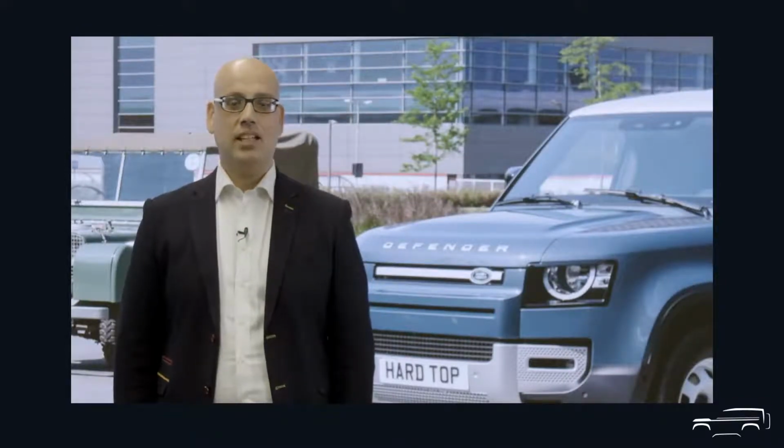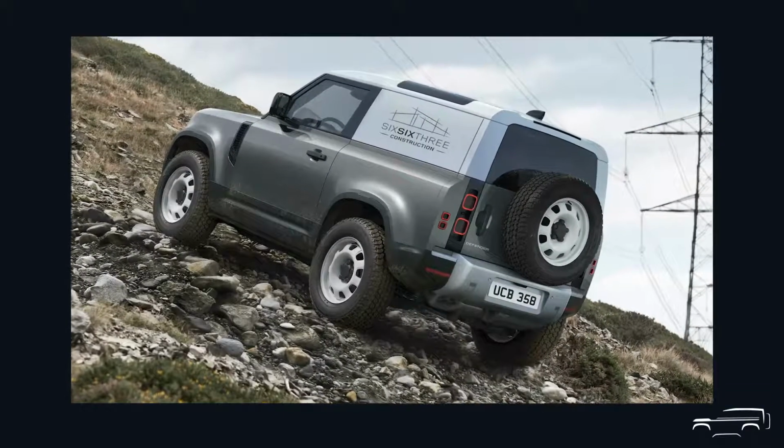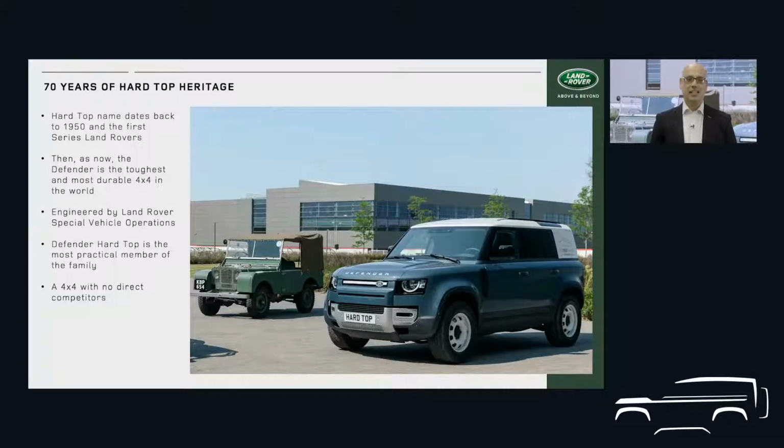In June this year, we confirmed our hardest working model would revive a name that has been synonymous with getting the job done for the last 70 years. Hardtop. Today, I will be telling you all about the toughest, most durable and most capable Defender we've ever made.